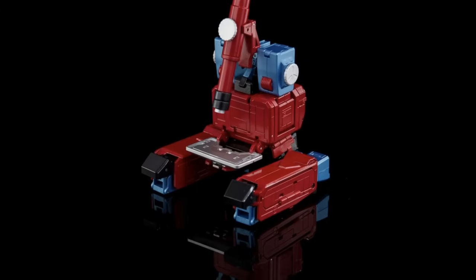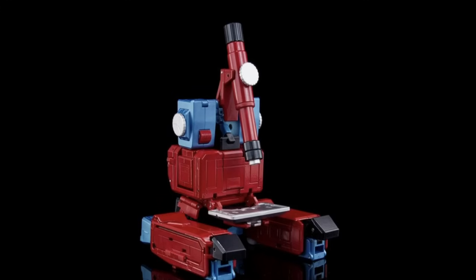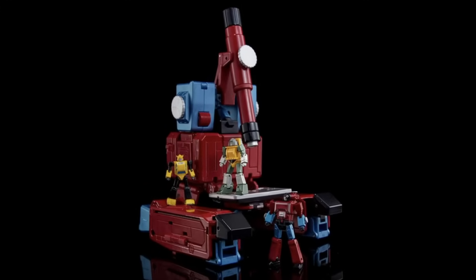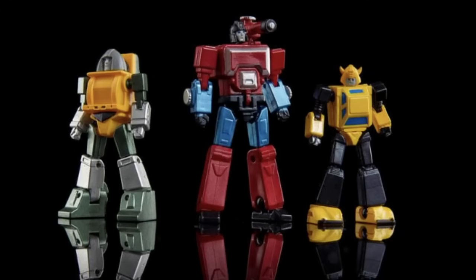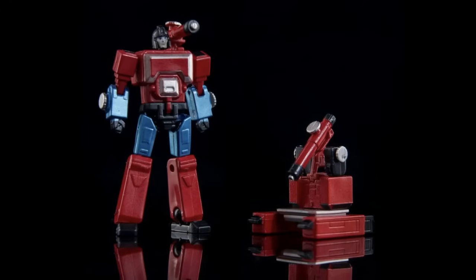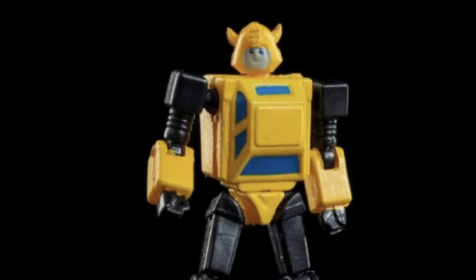And of course he transforms into his classic microscope mode here that also looks beautiful and fantastic. The little minifigures will fit on the microscope, which is cool, but the minifigures themselves, this is where I really start to see a little bit of an issue already from X-Transbots. The minifigure of Perceptor transforms as well, which is pretty cool, but look at the paint job on this as well. I mean, I know this is only small.